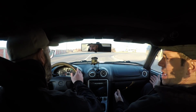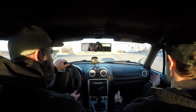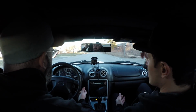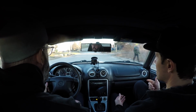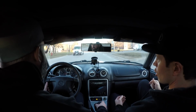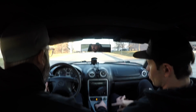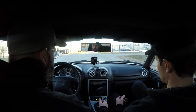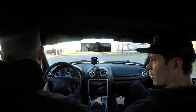In terms of space, I don't find it that cramped. We've got good enough room. I could certainly wear a helmet in here. And that's with this stock seat. Once we get a bucket into it, it could get lower. I don't like the shifter or the shift knob. I find it's way too slick, too low. I'd like to have it higher up.